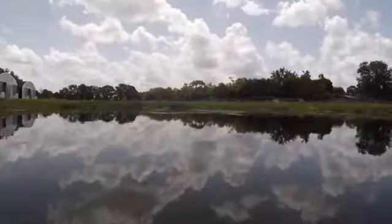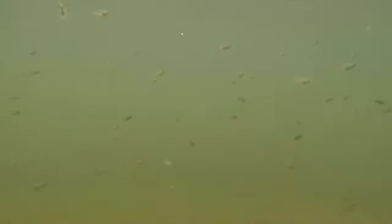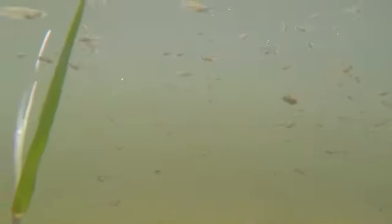So livebearers do really well in any sort of capacity, but they're fairly simple to grow in a pond or a big tank. They're not a lot of value, so you're going to have to grow a lot of them to be able to make up that money that you're going to need to recoup your investment.